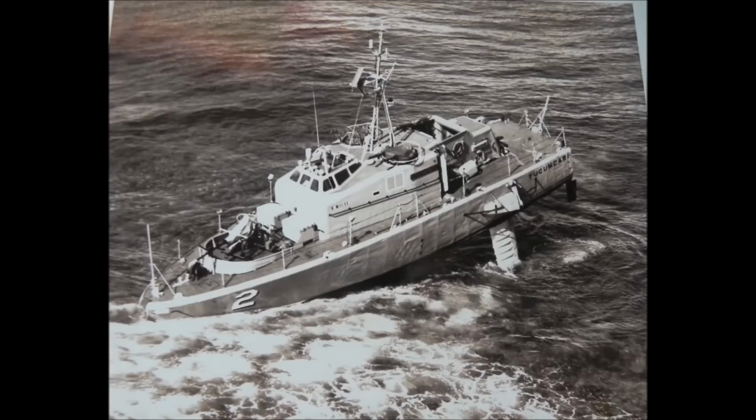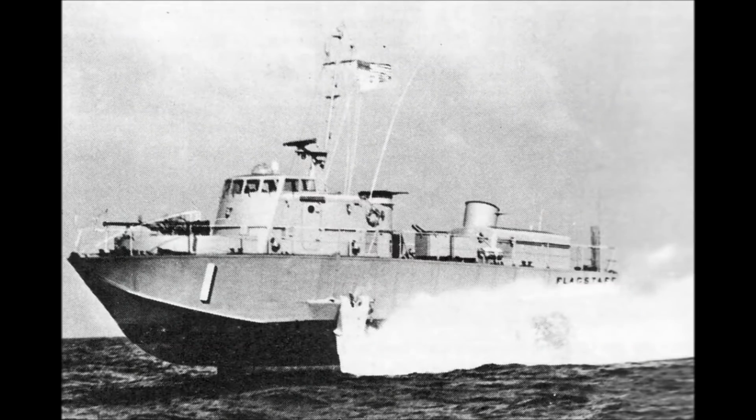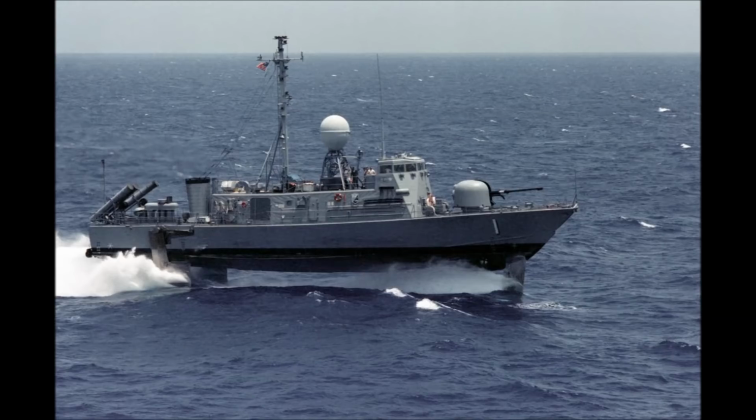The Tucumcari ran aground in November 1972 off the coast of Puerto Rico and sustained so much damage that she was scrapped soon thereafter. The Flagstaff was transferred to the Coast Guard for evaluation in 1974 and spent 3 years with that service. Reviews of the vessel were generally positive, but high operating costs and an incident where she hit a whale at high speed, sustaining $250,000 in damages, caused the Coast Guard to return her, and she was soon sold for scrap.